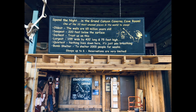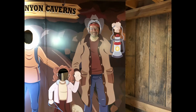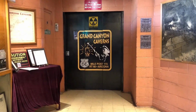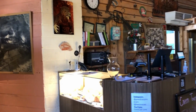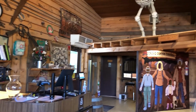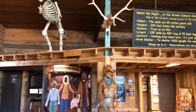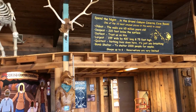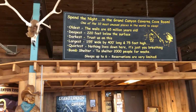There's different tours. We're just going to do the standard tour in a minute here, and you'll see that. But this is a privately owned caverns, and in 1962 they did rename it the Grand Canyon Caverns. But also in 1962 there was the Cuban Missile Crisis, so the U.S. government designated all the caverns as fallout shelters, and you'll notice the fallout shelter sign on that elevator above it. Anyways, they made the fallout shelter for up to 2,000 people, and then they supplied it. And as it turns out, those supplies are still in the caverns, and you'll see that.